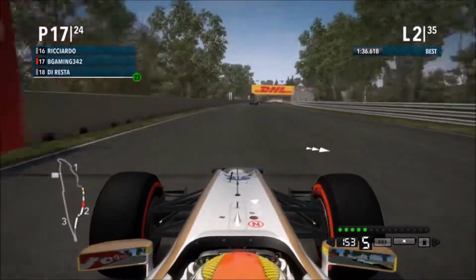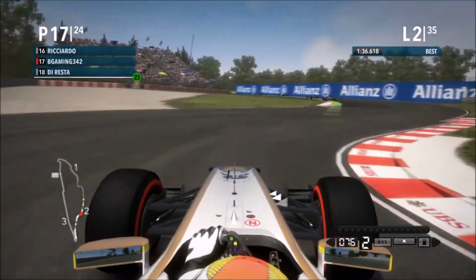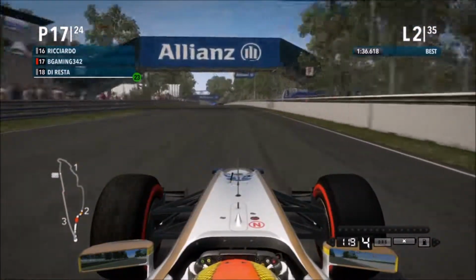He may be able to get past us. And you can see him coming quite quickly here, but we'll try to outbrake him going into the corner. We can. Wheel to wheel, we just about hold position. We slightly cut the corner there, but not too bad. And we're now in P17.